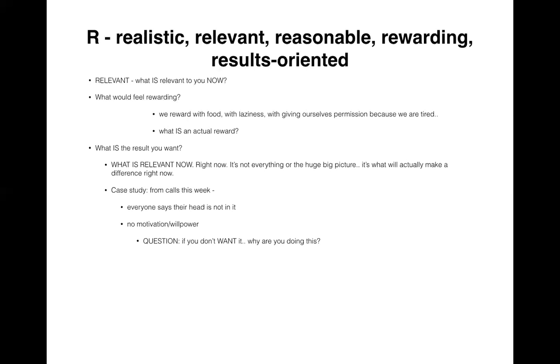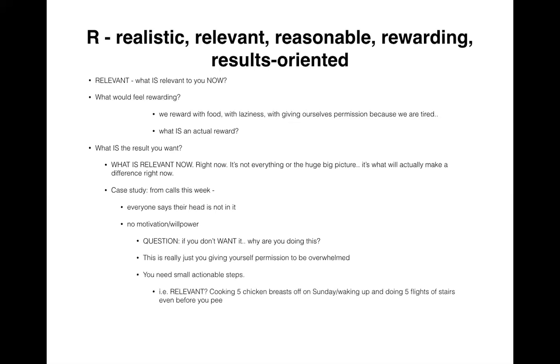Whether that's in a positive way or a negative way because you feel uncomfortable or guilty, your head is still in it all the time. And what we do when we say our head isn't in it is really just giving yourself permission to be overwhelmed, right? By maybe what I'm asking you to do, or just what life is throwing at you right now. You need to be able to take small, actionable steps. And this is what these goals are about.